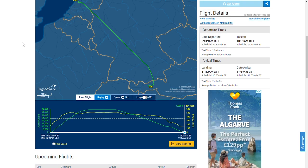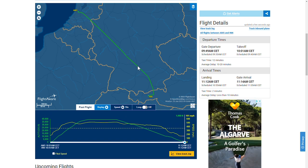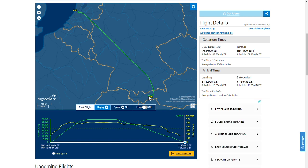And this is the route that it took. And let's have a look at this. There's Amsterdam, pretty much a straight run all the way down here. And then it looks like it made a turn to go in that direction into Innsbruck. Now, looking at the flight, cruise flight level, they were at 39,000 feet. I don't know what we will be getting, but we'll have a look.